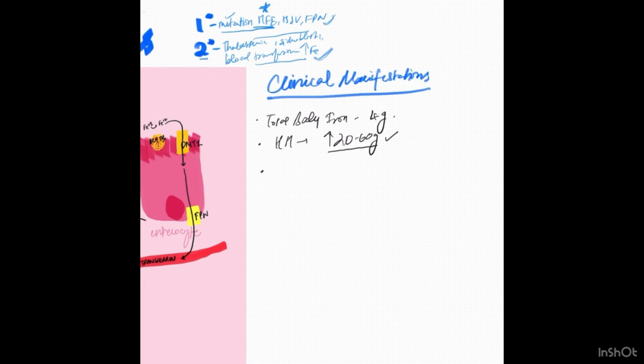So this will usually manifest at 40 to 60 years of age. Now it manifests late in women. Can you guess why? Because women have menstrual cycles every month, they're going to be losing some amount of blood. So the iron accumulation in the body is going to happen at a slower rate in females. So women present a little later due to menstruation.